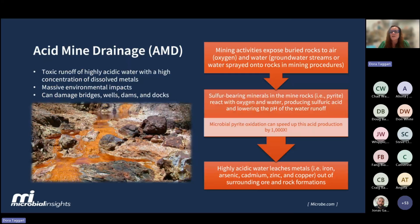And then sometimes we have compounds like pyrite that might be present, and pyrite oxidation can actually speed up acidic production even more. So then as that pH keeps lowering and dropping, metals are leached from the surrounding ore and the rock formation. And while that's great if we want to do recovery, if those aren't collected, that acidic water is now also filled with metals that can be hazardous to nearby receptors like lakes, rivers, and streams. So it's definitely something we want to think about.